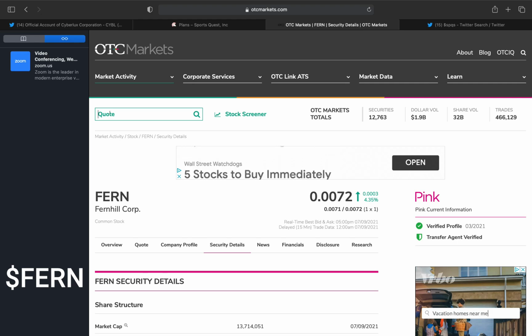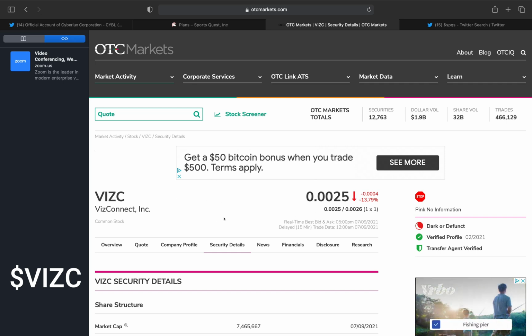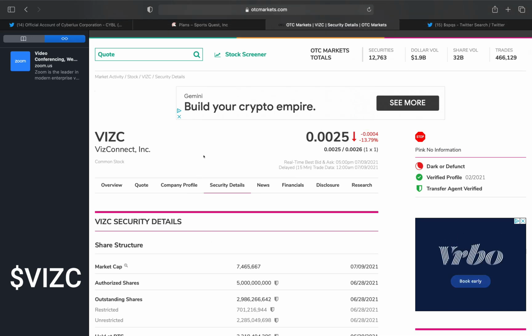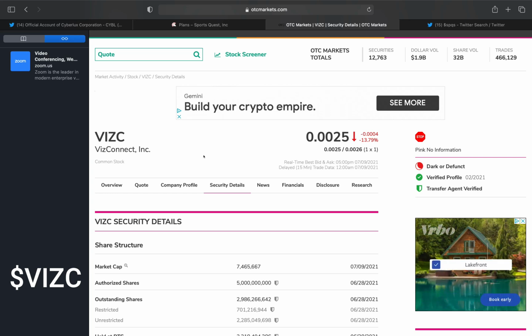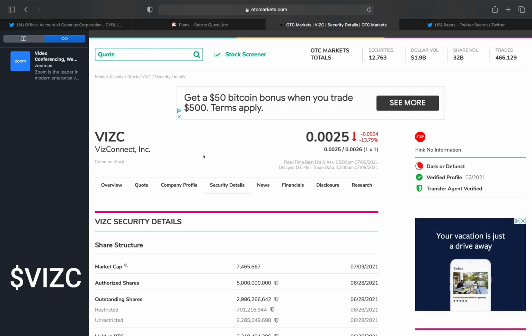2 speculative plays I want you to take a look at. And I want you to do your research. I just want to bring them to your attention. VIZC, 0.0025. Take a look at this thing. Do your research. It has a decent share structure and a decent story brewing that I'm doing some research on. If this pans out and verifies, could be decent. Could be a really nice play. And I will be doing a deep dive video on it if it basically comes to fruition or looks like it's going to come to fruition.